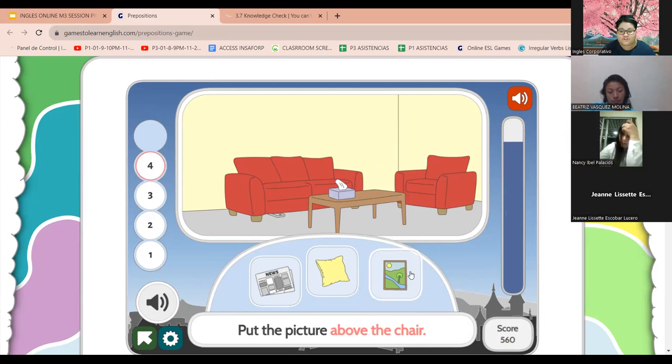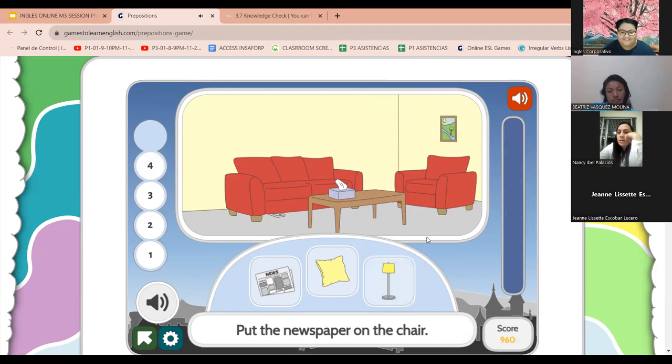The picture we have here, above the chair. All right. Put the newspaper on the chair. The newspaper? Sobre. Yes. Okay. Sobre, pero con contacto o arriba? Con contacto. Okay.